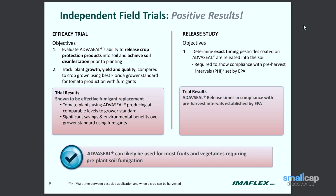Now, as part of bringing this product to market, we had 2 independent field trials done to make sure it works the way that we wanted. One was called the efficacy trial, the other was the release study. In terms of the efficacy trial, what we did is we wanted to make sure that when that film was being laid on the ground, it was sanitizing the soil in the manner in which we would expect, comparable to the current grower standard using fumigants.